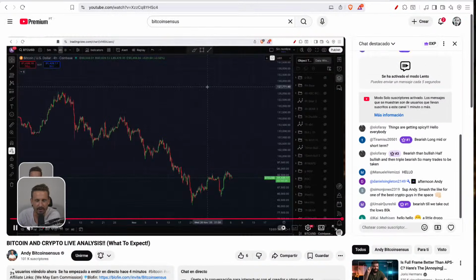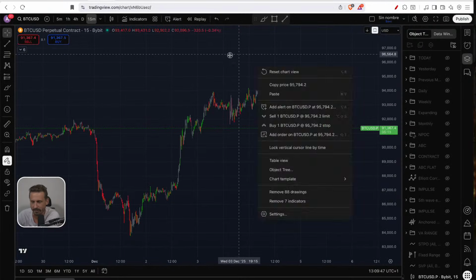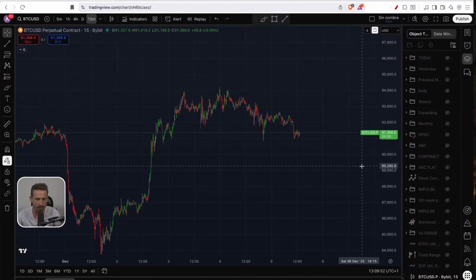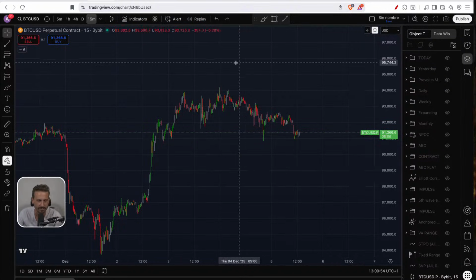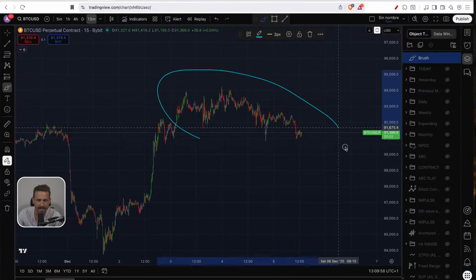Anyway, let's say hello to the beautiful community and see what's going on, legends, because yes, we got this range, which is incredibly confusing, and we're going to discuss. It does look more part of a corrective structure, if you ask me. What is this range forming eventually?